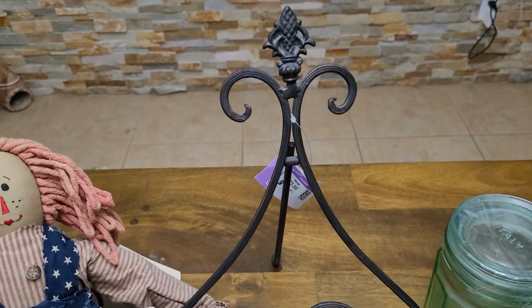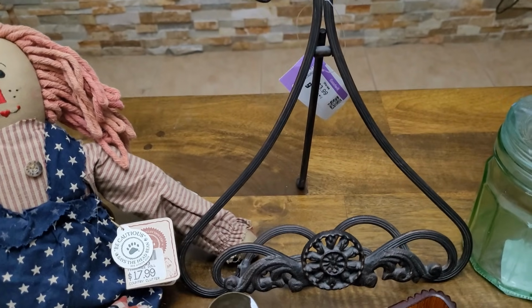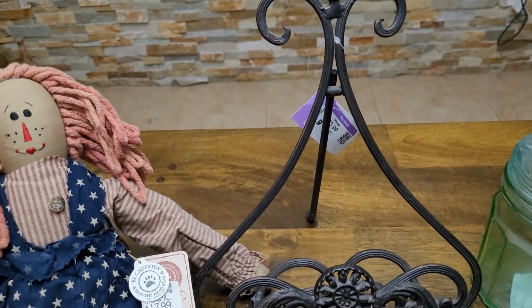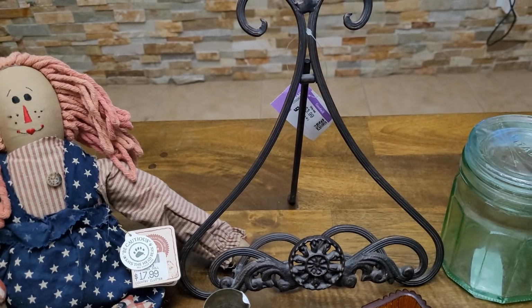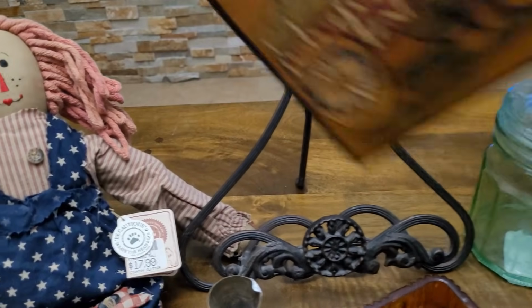This is the gorgeous stand that Carrie found. We paid $4 for it. It could either be used as a picture frame stand, a plate stand, or even to hold a recipe book open. Absolutely lovely, and I am going to ask $22.